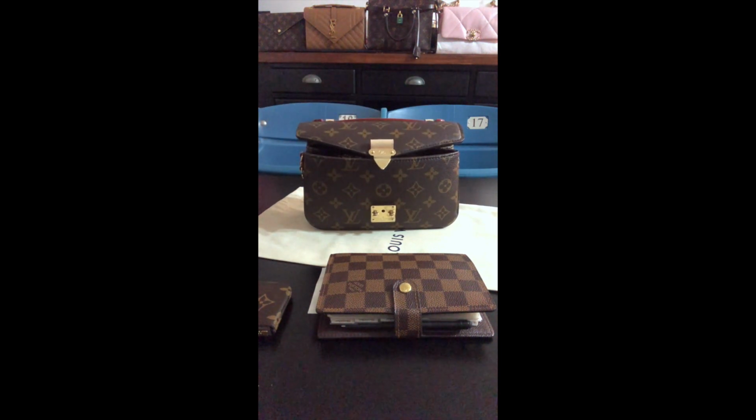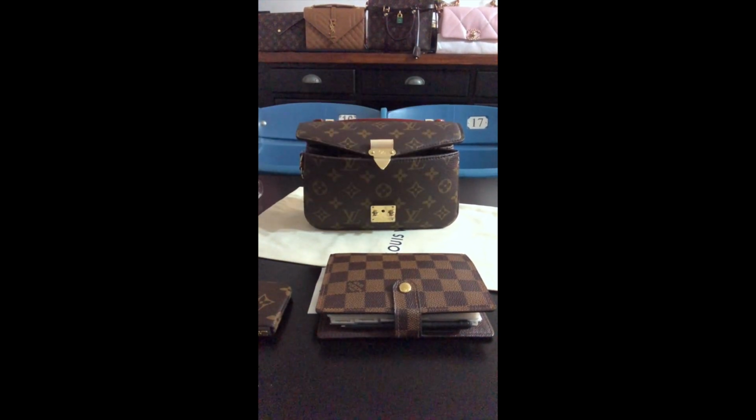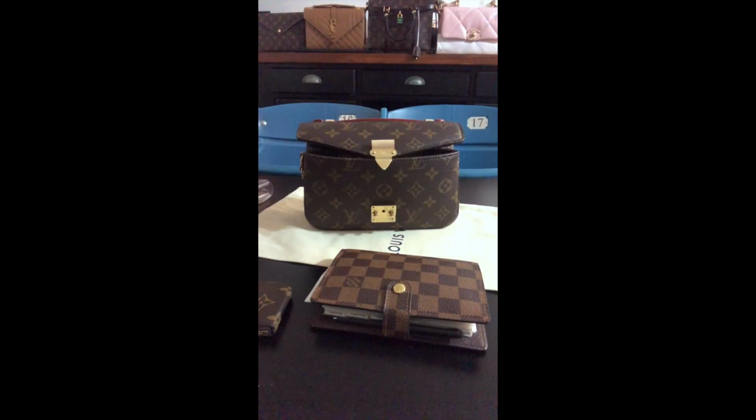This middle compartment is probably equivalent to the size of the smaller pouch on the multi-pochette accessoire, maybe, because I know that is slightly bigger. I don't have a multi-pochette accessoire, but that small pouch is slightly bigger than the mini pochette and a little bit smaller than the pochette accessoire. So it's in between these sizes, which is exactly what this East-West Pochette Metis is.